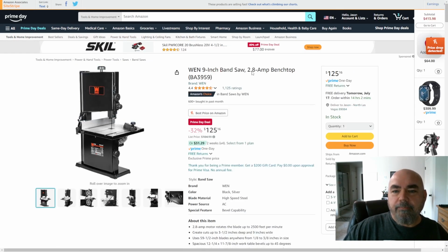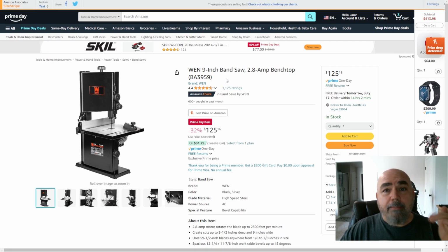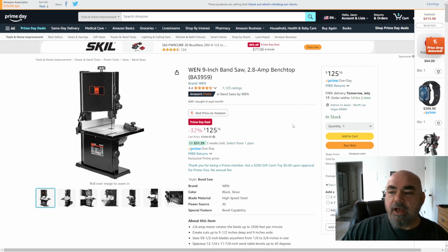I saw this, the WEN 9-inch bandsaw, 32% off. WEN is a good brand. My benchtop sander is a WEN, and it works pretty good. I have that one, and I have a Ryobi one. I got WEN rollers; they work pretty good. Anything I've bought that's been WEN, my table saw sits on some rollers, and those are made by WEN. It's an adjustable rolling thing. Pretty good stuff. I liked anything I've used by WEN. It's like another Ryobi brand, but in some ways I think they're better. Like my benchtop sander is better.